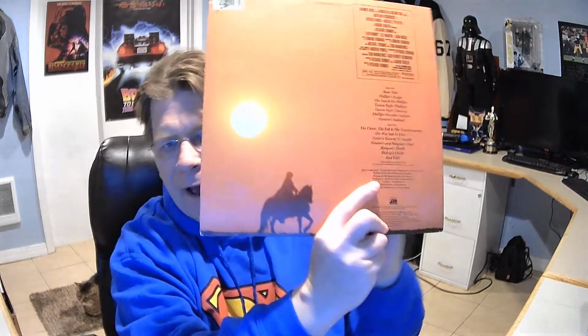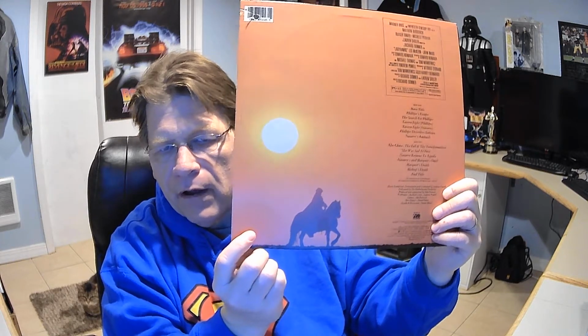Sure, you'll see this in any soundtrack tags that I put out there. This one's a new, important addition to my collection. And here's the back of this record. There's Rutger Hauer on it, a shadow picture of Rutger Hauer on his horse.